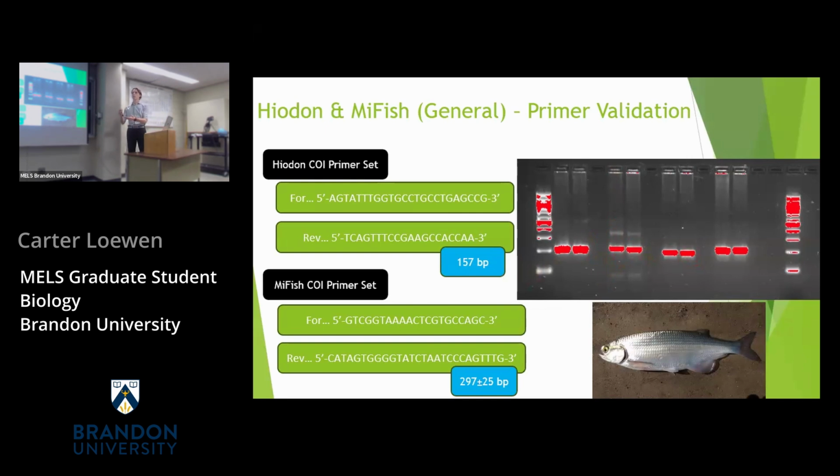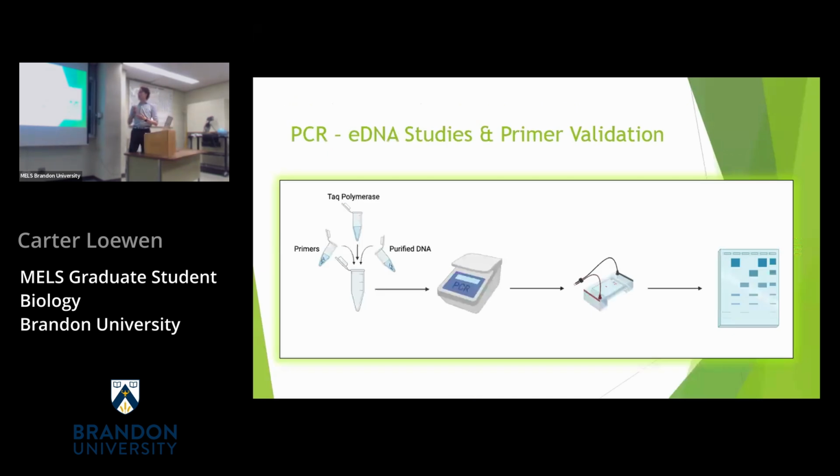Third, Hiodon primer sets. This will test positive for both Goldeye and Mooneye, giving us a general Hiodon primer set. Obviously positive with our Mooneye tissue. And finally, our MyFish primer set. This is supposed to test positive again for every single fish species, and it had. Once we have these primers validated and ready to go, we can then conduct our PCR analysis using those primer sets, the polymerase and the purified DNA, all three things that I've just talked about for our PCR, which will then give us again that presence absence data.